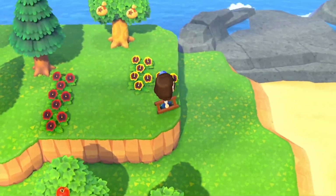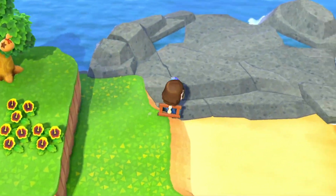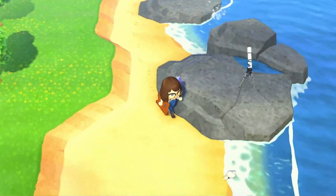Do note that I only play Animal Crossing a few times a quarter maybe, and then also whenever I'm traveling, I play Animal Crossing on the plane until I pass out.